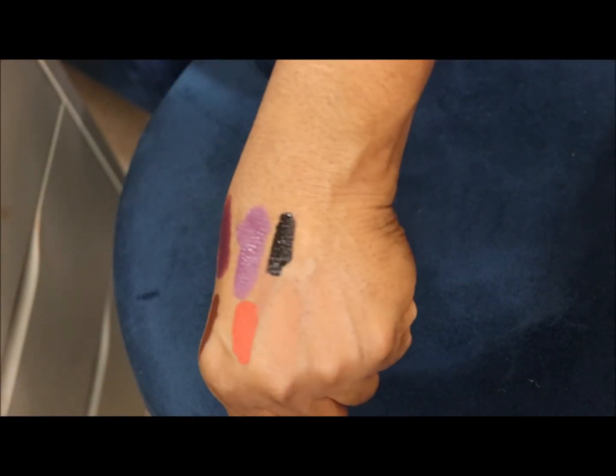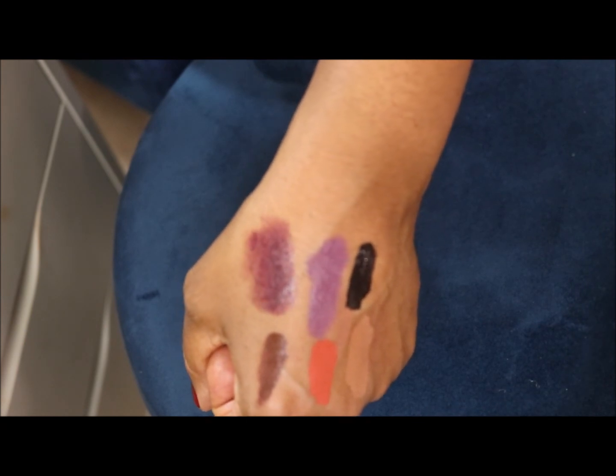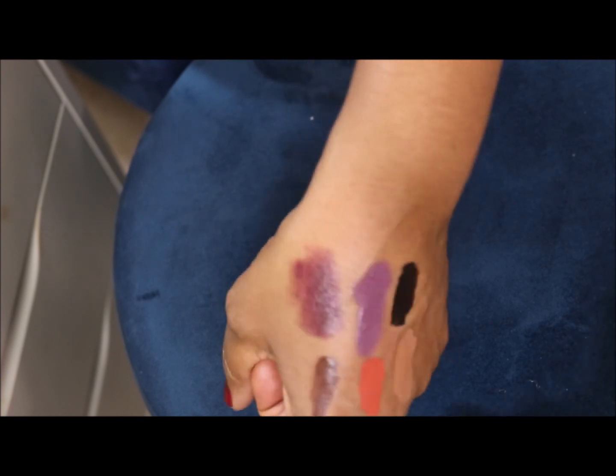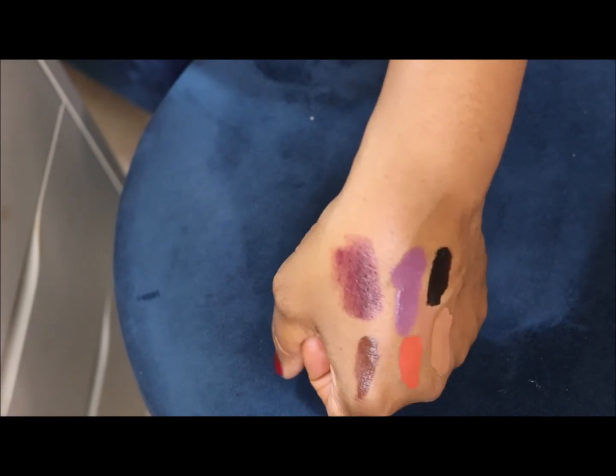Ha ha, there we are. A neutral, an orange, a deep kind of plum, vampy look, a lighter plum, a light, like a violet, and then the black. Those are the colors for the month for my lips. Yeah, excited about that.